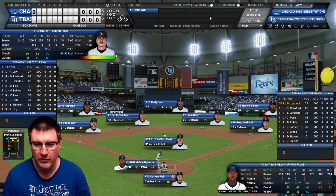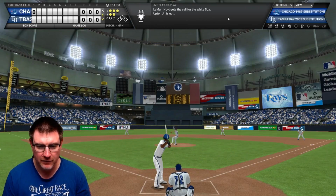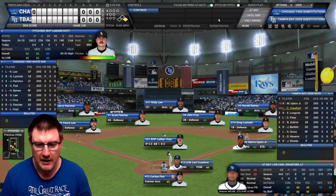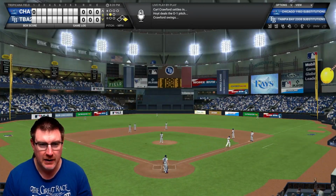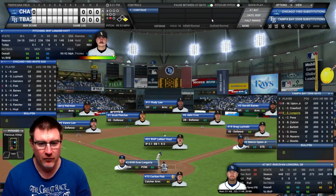No, the White Sox, the other one from Chicago. And LaMarr Hoyt will now face Melvin Upton Jr. It is a full count. And it is a leadoff walk. In now comes Carl Crawford. It is an 0-1 pitch. It is straight up. And there'll be one out. Everybody will stay where they are. That has really gone up there, hasn't it? It's almost in danger of hitting the roof, that one. And that is one away.